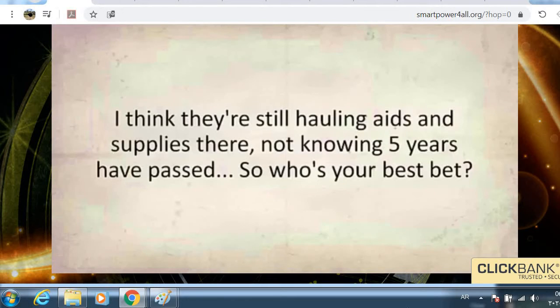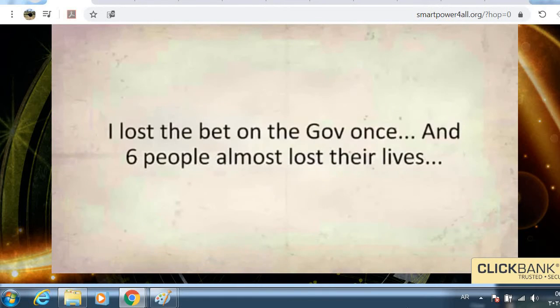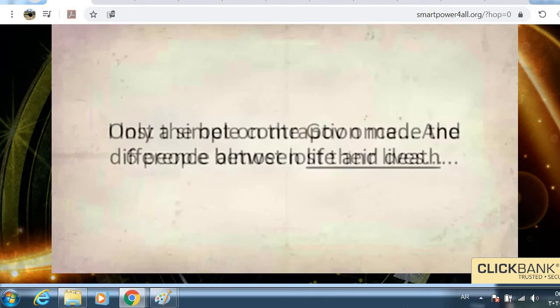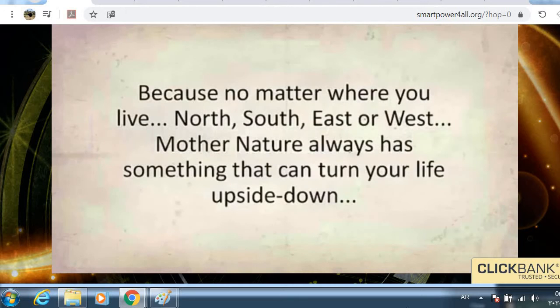So who's your best bet? The government or yourself? I lost the bet on the government once, and 6 people almost lost their lives. Only a simple contraption made the difference between life and death, and it's something each and every one of us should have. Because no matter where you live, north, south, east, or west, Mother Nature always has something that can turn your life upside down.